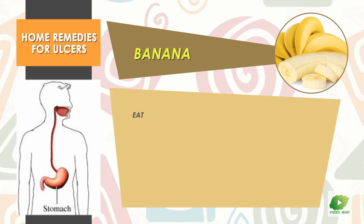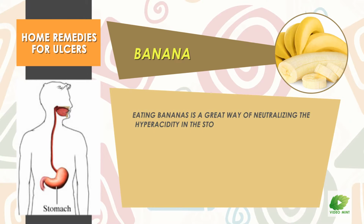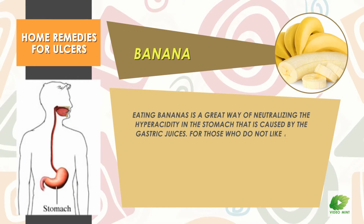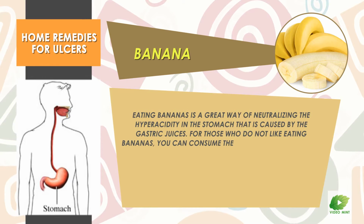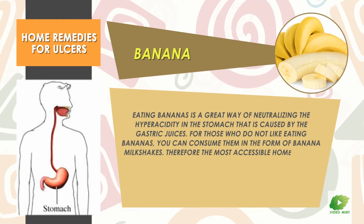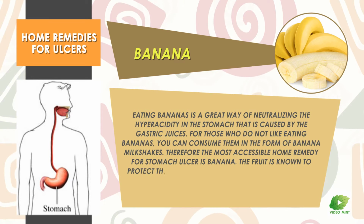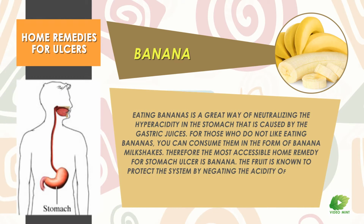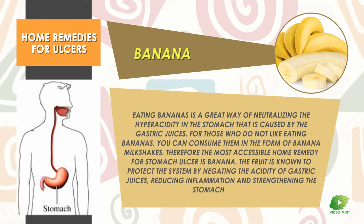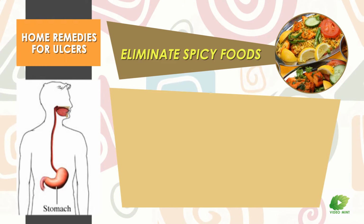Banana. Eating bananas is a great way of neutralizing the hyperacidity in the stomach that is caused by the gastric juices. For those who do not like eating bananas, you can consume them in the form of banana milkshakes. Therefore, the most accessible home remedy for stomach ulcer is banana. The fruit is known to protect the system by negating the acidity of gastric juices, reducing inflammation and strengthening the stomach lining.